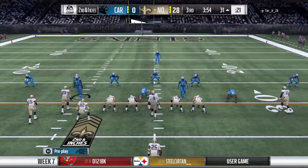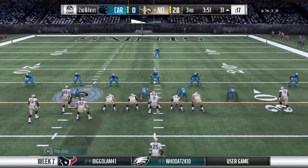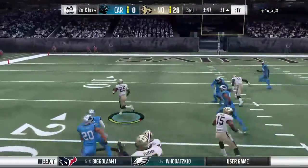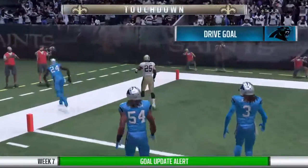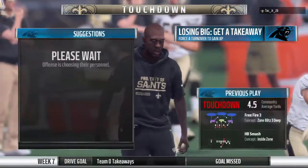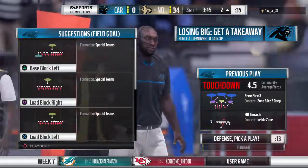Double tight. And he'll give it here to his running back, finding room to the 20. Touchdown, New Orleans. Amir Abdullah, 31 yards. And the Saints are pouring it on.